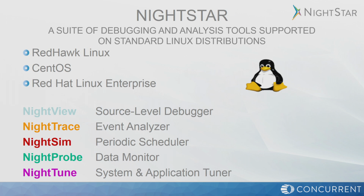So we have NightView. It's a source-level debugger. What makes our debugger different than the free debuggers that come with Linux? It allows you to debug your programs in real time while they're running. So what we're able to do is essentially hot patch your program in assembly language while it's running. We can talk to it. It's pretty interesting the way that works.